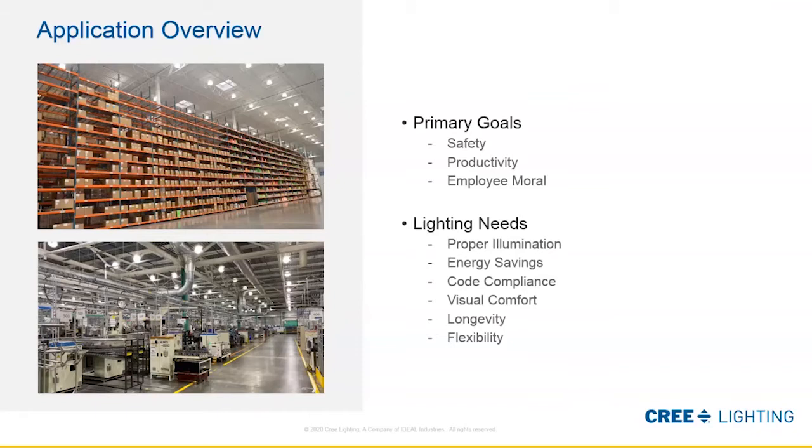So we need to make sure that if they've got high racks or obstructions, things along those lines, we're properly lighting the surface area where the work is being performed. And that can tie back to productivity as well, making sure that people are either assembling something correctly or picking the right materials from the shelf the first time rather than having to go back and do it again because of low light levels.